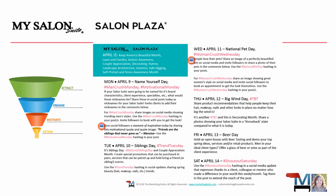And the reason you want to use those images is that posts with images tend to get something like 3 times as much engagement as posts that just have text. So it's always a great idea, if you're sharing something on social media, if there's any way for you to include some kind of image with that post, go ahead and do that to get that extra boost in terms of potential reach. So Monday, April 9th, Name Yourself Day.